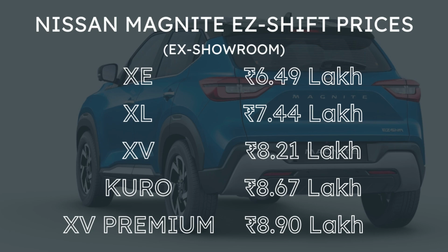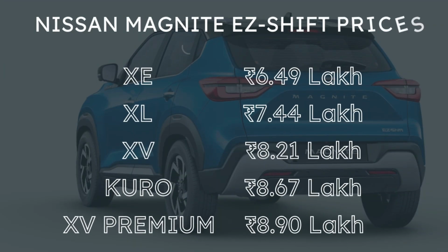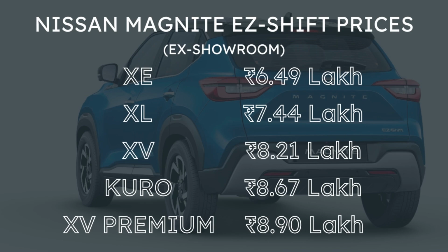the base XC variant, which is only a little bit more expensive than the Maruti Suzuki Celerio, which is another automatic car in a similar price range. And obviously, the Magnite EZ-Shift undercuts all the other cars in its segment. It makes it the most affordable automatic car in the B SUV segment. It will be available in all variants: the base XC, XL Mid, XV Upper, and XV Premium. It also will be available with the Guru Special Edition.